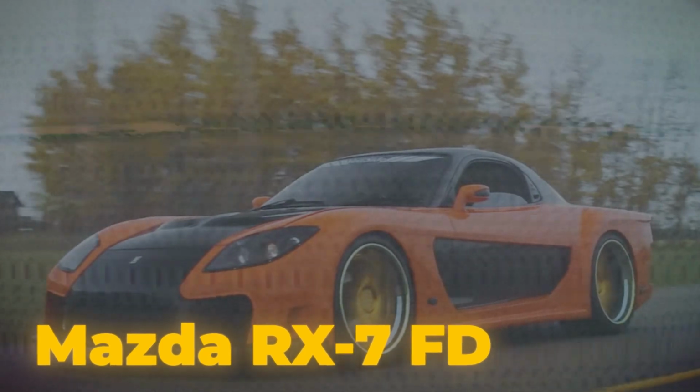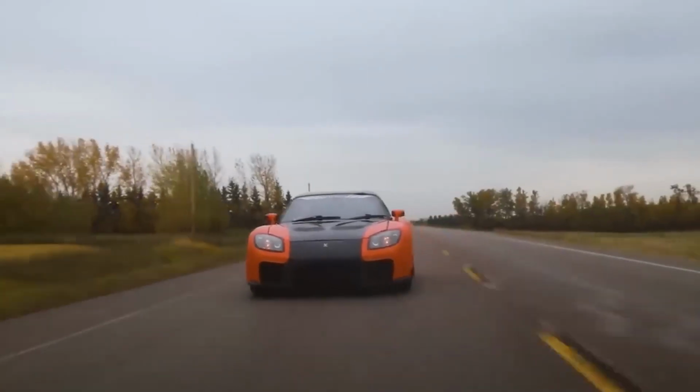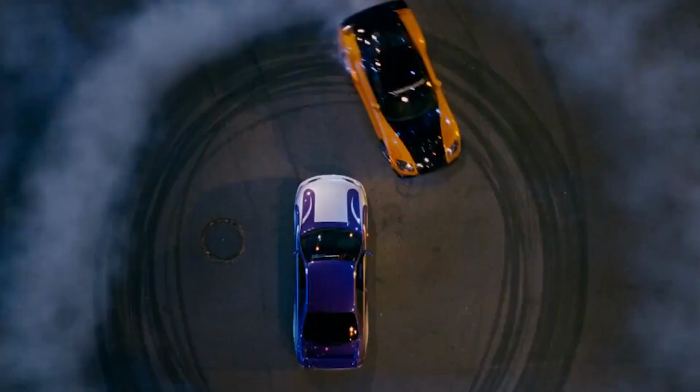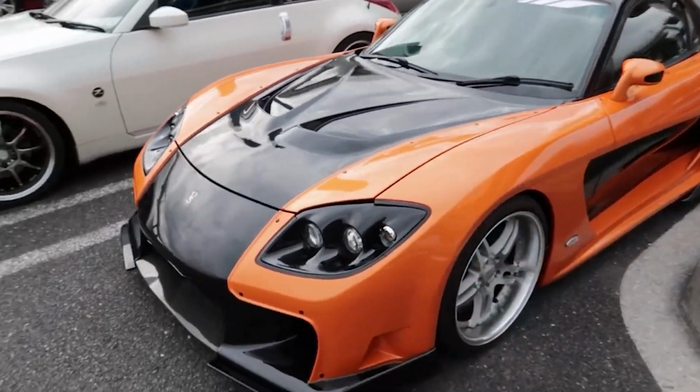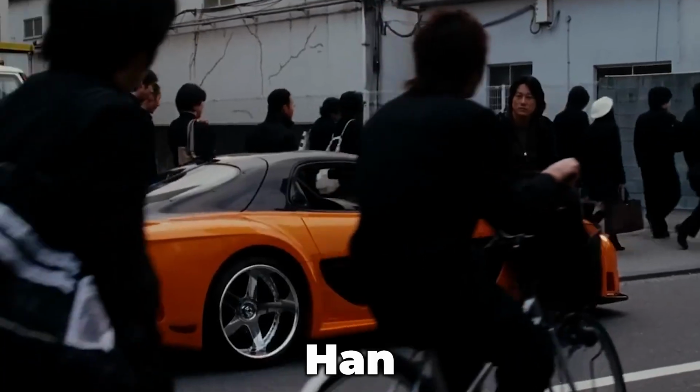Mazda RX-7 FD. When you're making a movie set in Tokyo, you can't forget about the legendary Mazda RX-7 FD. The RX-7 doesn't just play a role in the movie, it practically steals the spotlight. But that's also because this was no ordinary RX-7. It was given a whole makeover by Han.